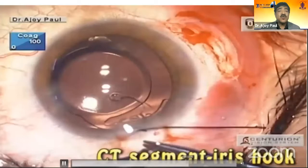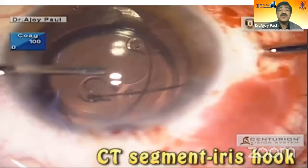And what I'm trying to do is modify my way: instead of putting a suture, I'm putting an iris hook there with the CT segment, and there I can tuck it right inside the sclera. Once I've tucked it, I've got it right in position, and this patient is on follow-up for more than 18 months now, and is doing absolutely fine.